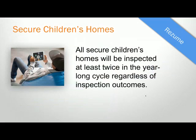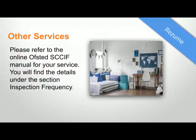Secure children's homes. All secure children's homes will be inspected at least twice in a year-long cycle, regardless of your inspection outcomes. Now, other services, I'm sorry that we don't have enough time to go through all of this, but if you refer to your online Ofsted Social Care Common Inspection Framework Manual for your service, you'll find the details of your inspection frequency under the section Inspection Frequency.